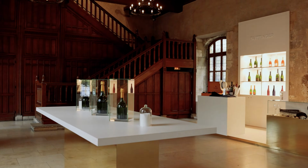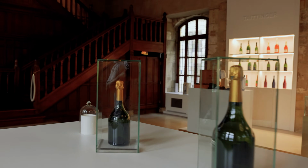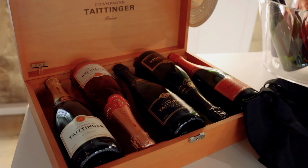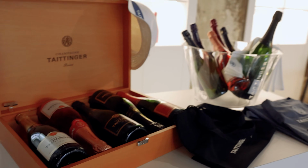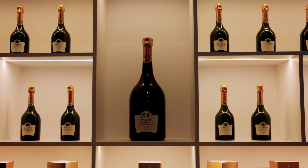In their store, you can take home some of their incredible vintages, including this stunning box that includes 5 bottles, and they also have minis that you can enjoy that are perfect for your French picnic.